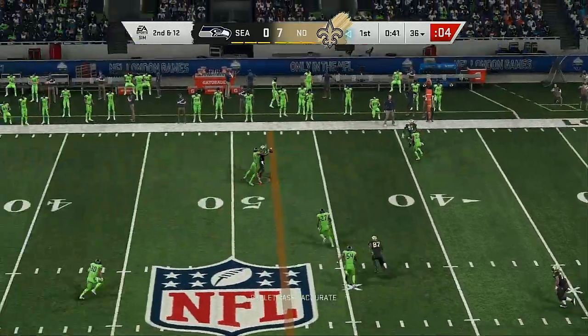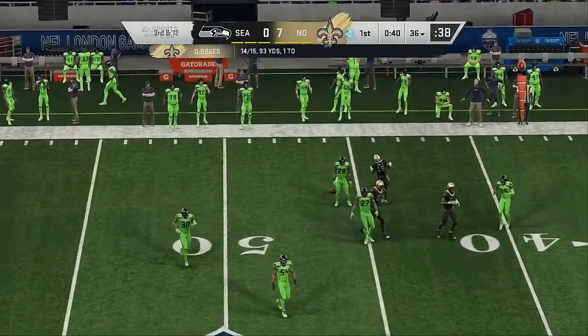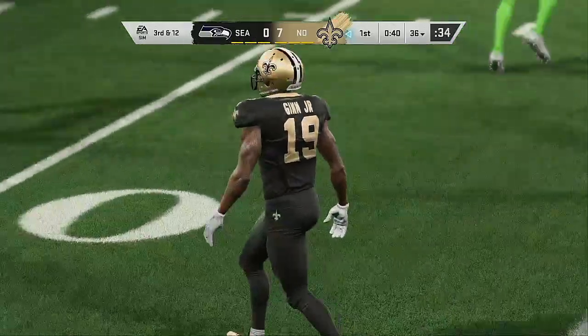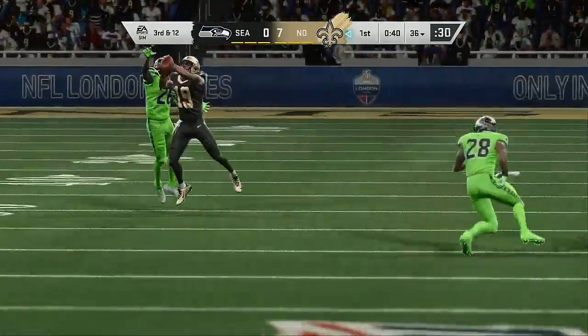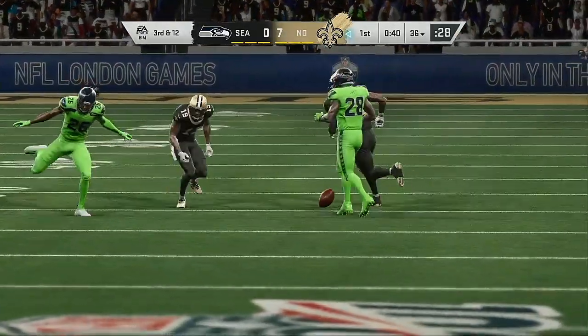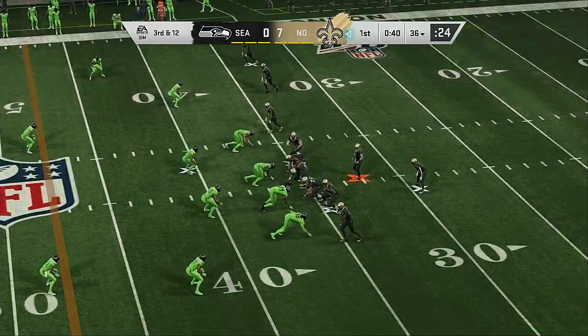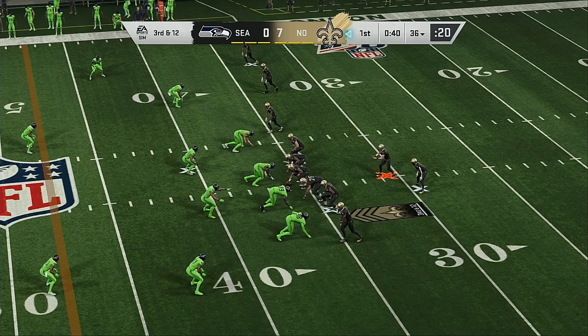On second and 12, Breeze. And this one incomplete. Too much contact to hold on to that one, and it's third down. It's a lot of contact going on there, and in the end, unable to keep two hands on the football and bring it into his body. Everything looked pretty good until the finish. An incomplete pass on that last play, and that means he'll need to come up with something here on third down.